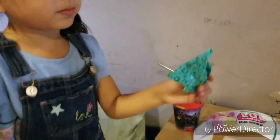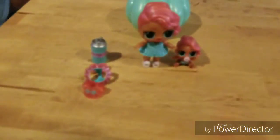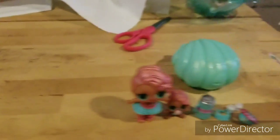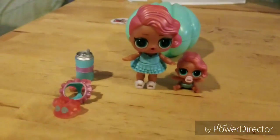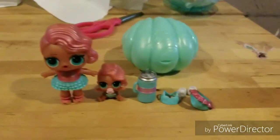Uh-huh. I can open it. Well, I told you I can open it. Okay. And here is what we got. Ariana got this one. And you got the same one, but they're each wearing a different outfit. So cute. What do you think, guys? Great. You like them? Yeah.